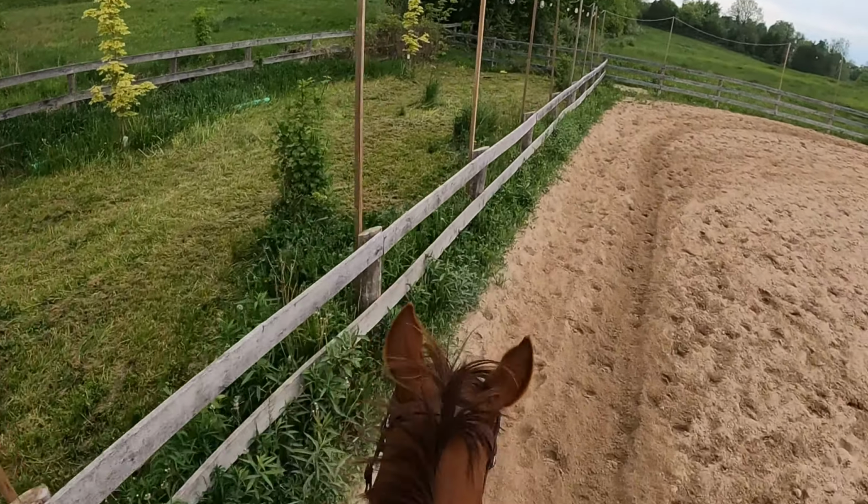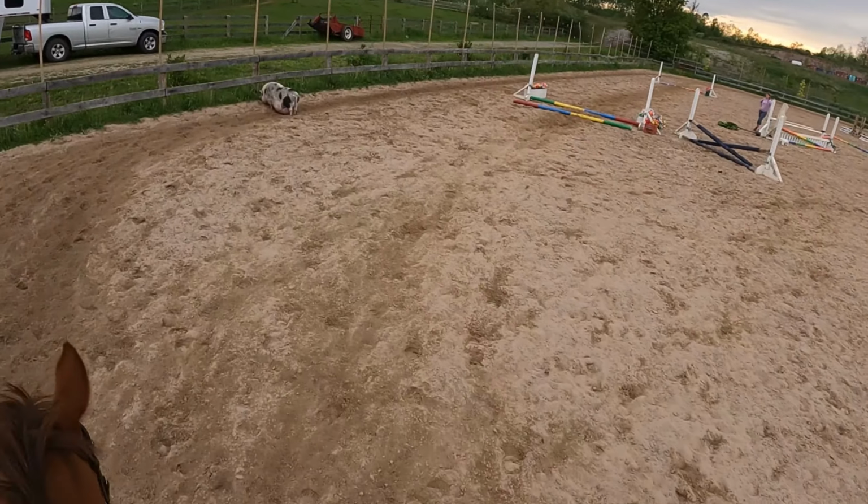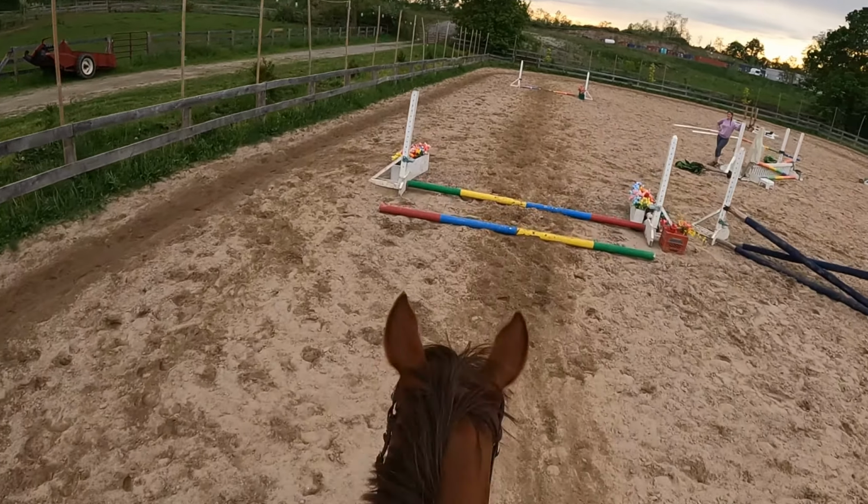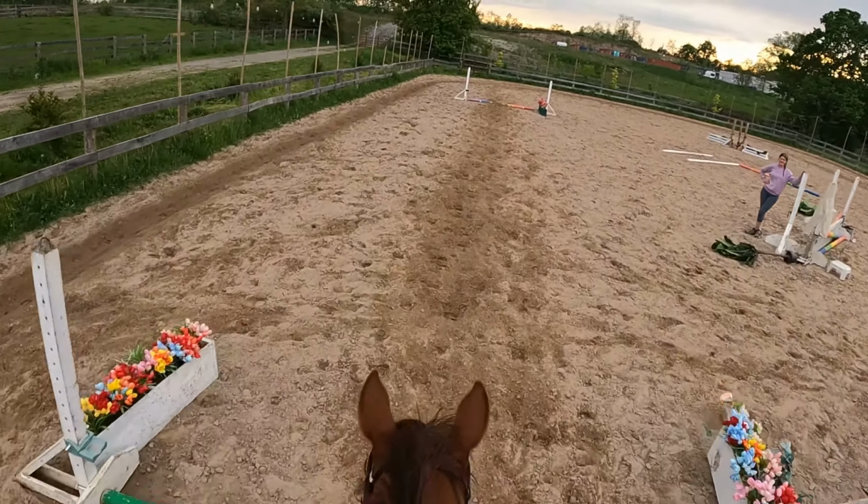Especially with Pumpkin, I find this challenging because sometimes she is quite smooth, but sometimes she does this really frantic trot and it gets to be quite bumpy.